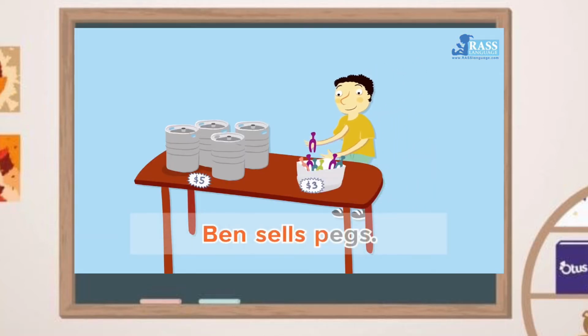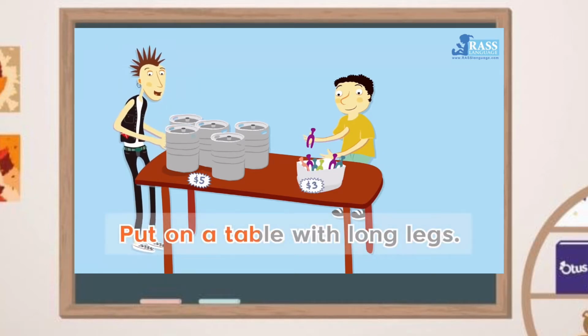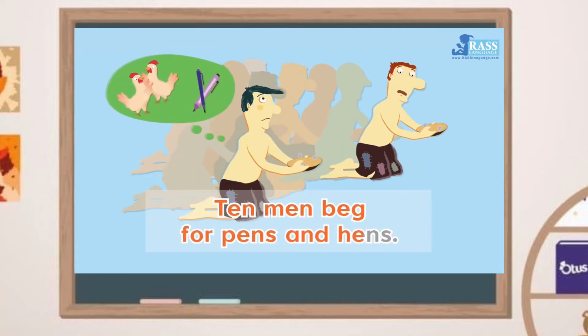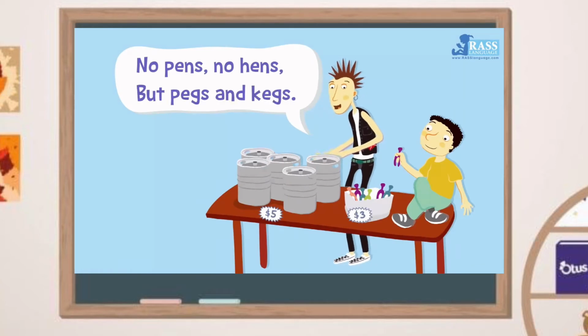Ben sells pegs. Ken sells kegs. Put on a table with long legs. Ten men beg for pens and hens. No pens, no hens, but pegs and kegs.